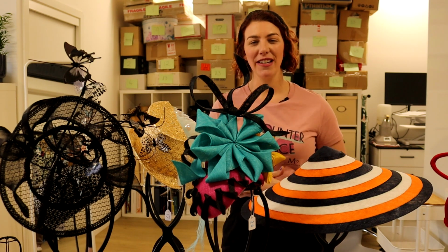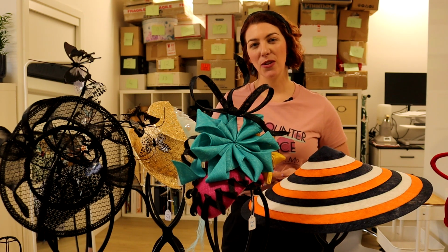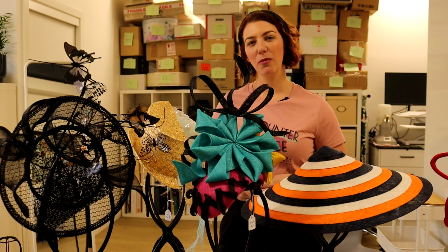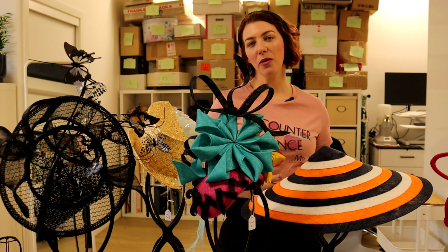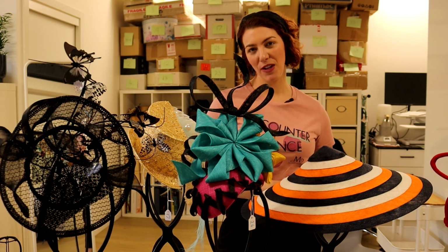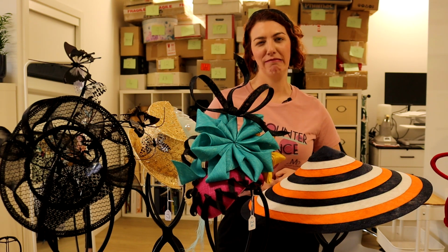And within this, we've seen a great demonstration of skills. So some have taken a very commercial approach, so looking towards a saleable hat, while others have taken a higher couture approach with finite details and finishing being a priority in the work.